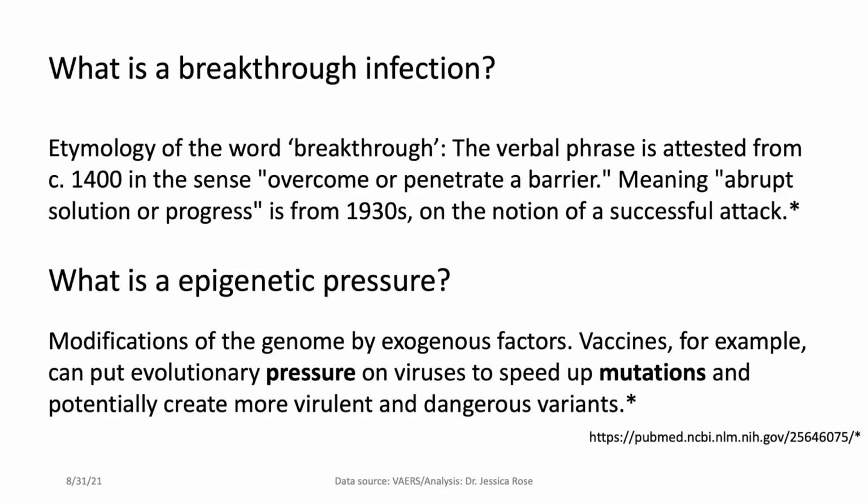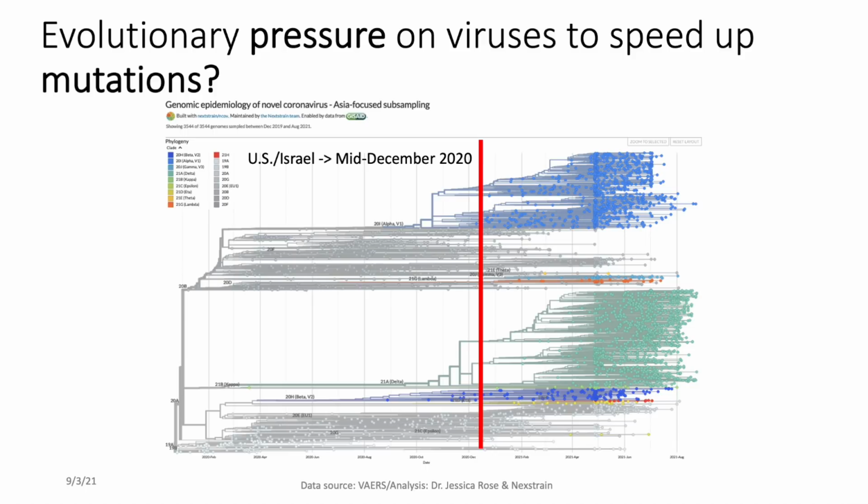And seeing as how we're on definitions, let's talk about epigenetic pressure. So these are modifications of the genome by exogenous factors. So vaccines and mRNA biological injectables are examples of this, and they can actually put evolutionary pressure on viruses such that they speed up the mutation process and, like I said, potentially create more virulent and more dangerous variants. So immune escape can actually take place both at the host population level and at the intrahost level.